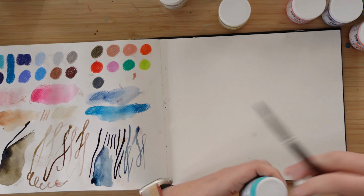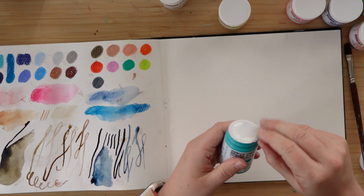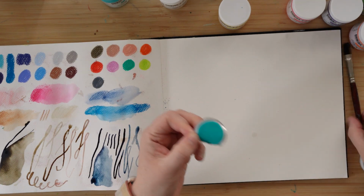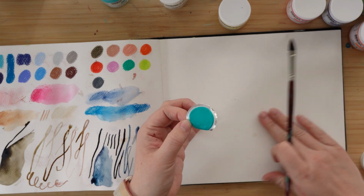So the reason I wanted to try these is because I've been getting more into acrylics and I really would like to paint more in acrylics, but I find them really glossy.